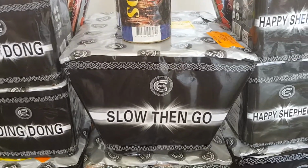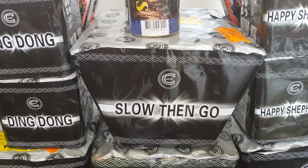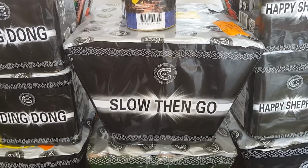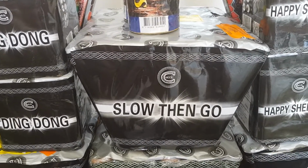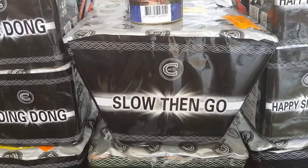So that's a very nice firework, and since buying this I've decided I want a second one because I saw two of them fired together and thought it was 10 times better than one being fired on its own. So I'll be getting another one of those to fire off with it.